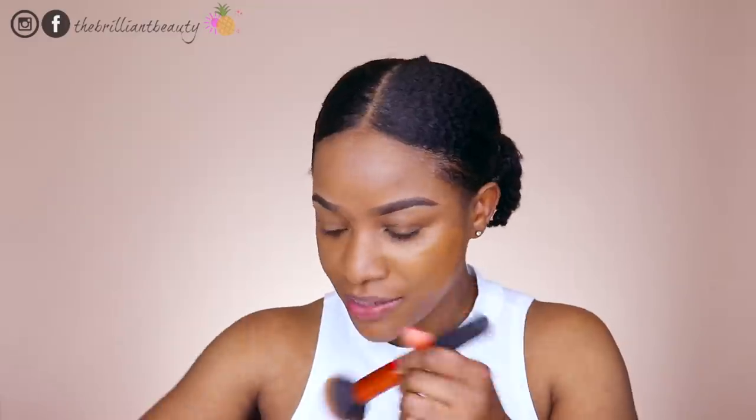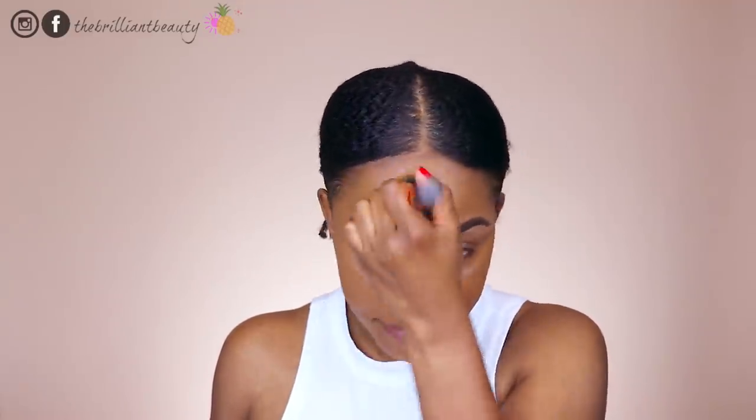As you can see, the finish is pretty natural and I still have foundation left. I don't wanna waste it, so I'm just gonna stipple the rest. Just gonna blend that out. Blending is key. Do not just slap that on your face and call it a day. Blend it out. Shout out to Jackie Ina again.